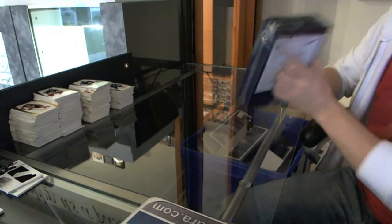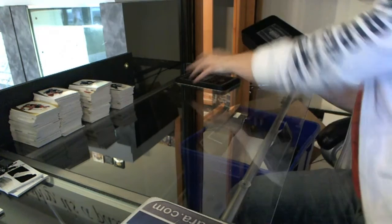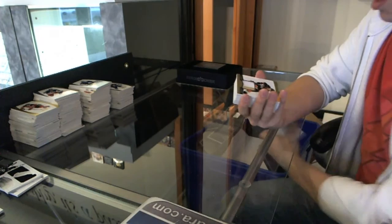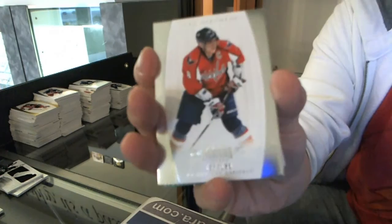Oh, it goes well, T-Mac. Nice. Final box for Lee. All right, we start with a Jersey Prime, number to 25, Cam Fowler. We got a base card to 199, Alex Ovechkin.